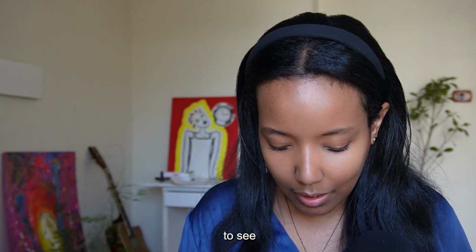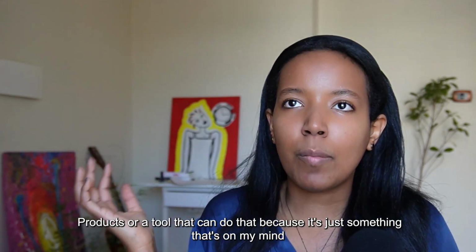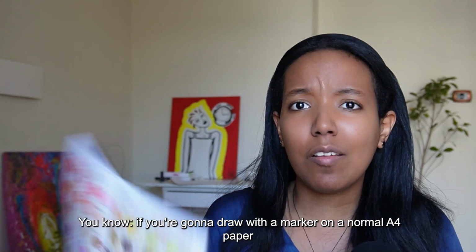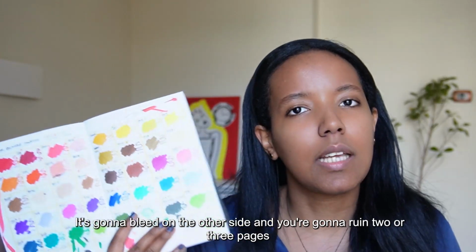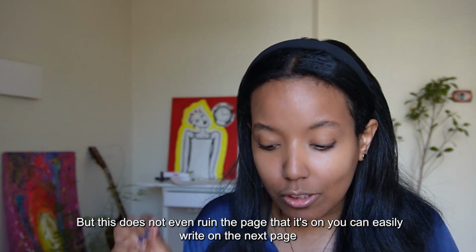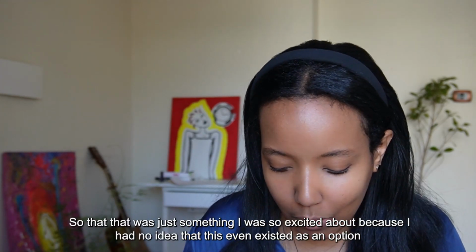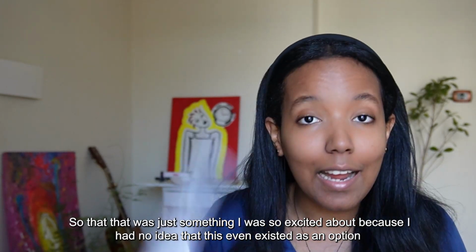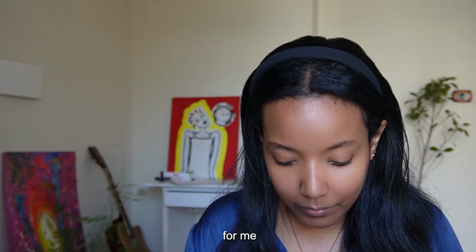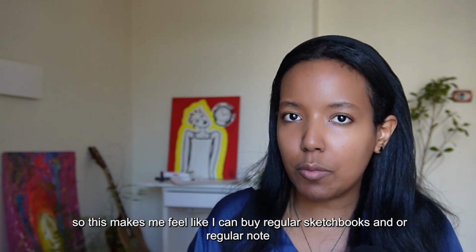To see products or a tool that can do that, because it's just something that's on my mind. If you're going to draw with a marker on a normal A4 paper, it's going to bleed on the other side and you're going to ruin 2 or 3 pages. But this does not even ruin the page that it's on. You can easily write on the next page. So that was just something I was so excited about, because I had no idea that this even existed as an option for me. So this just makes me feel like I can buy regular sketchbooks.